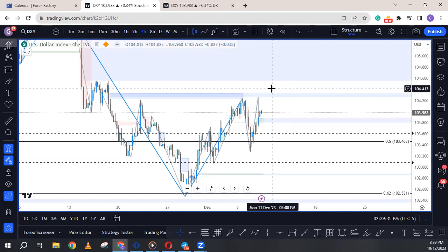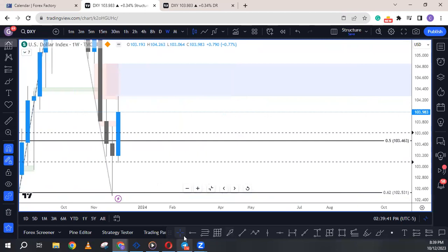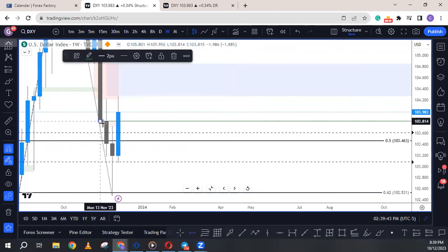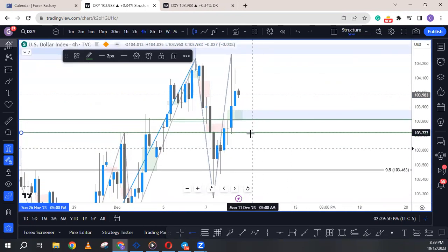You know, we have high impact news on Tuesday and Wednesday, but also at the same time, we have this fair value gap here. So if we drop down to our 4-hour time frame, we'll be watching this weekly, because now since price has closed above it, we'll be watching this to act as an inversion fair value gap.